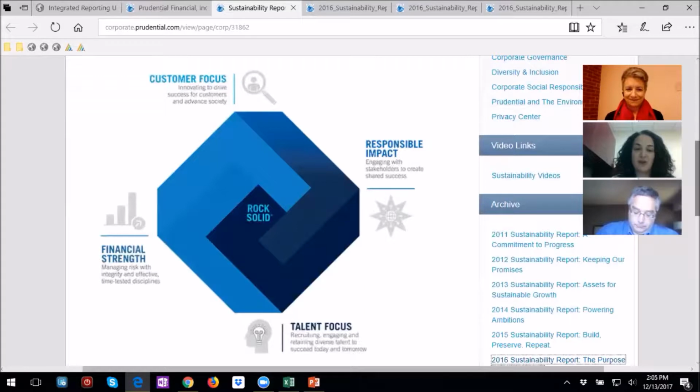So it's the sort of artistic rock, I guess you can call it. And what we did around it was kind of integrate the 4 different pillars, we call them, into the format of the rock. So at the center we have the rock solid image, and then we build on, these integrate the capitals of integrated reporting as well. So you'll see customer focus, responsible impact, talent focus, and our financial strength.